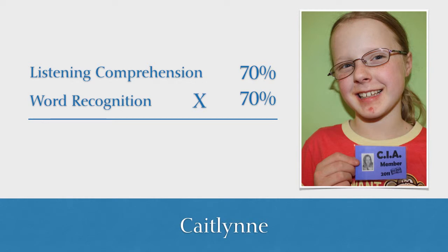At the time, we didn't know about the simple view of reading and assumed Caitlynne had test anxiety. But with a simple view, could we have predicted that outcome? Absolutely. 70% times 70% equals 49%. We could have known in the fall that Caitlynne would not pass the state test without additional supports.